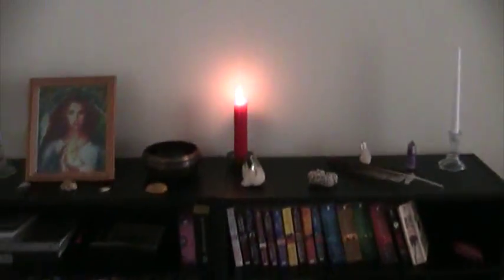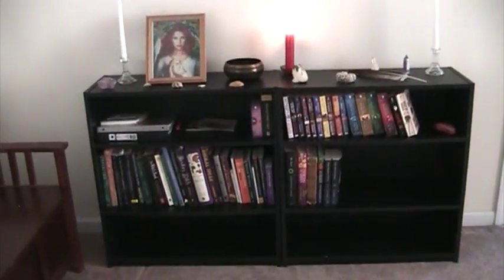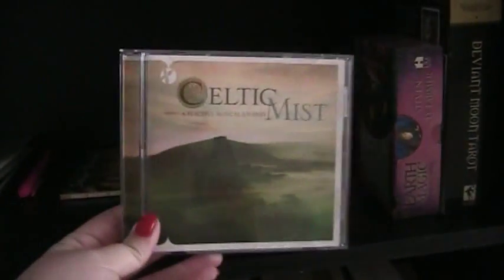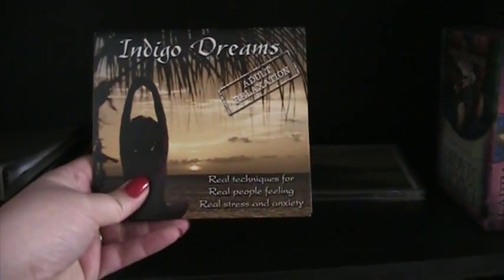And then over here is just my bookshelf. In my first few videos, it looked like I had a lot of books, but now that I put them on a bookshelf, it doesn't really look like I got a lot of books. This shelf right here is just all my witchy books. And then my tarot cards, and then here's that CD I was listening to in the last video, the Celtic Mist, A Peaceful Musical Journey. And then Indigo Dreams, Adult Relaxation. I'm actually going to be going through these techniques with you.